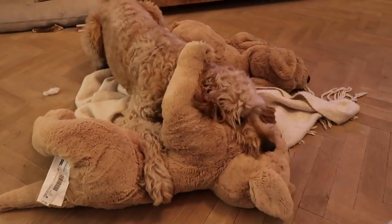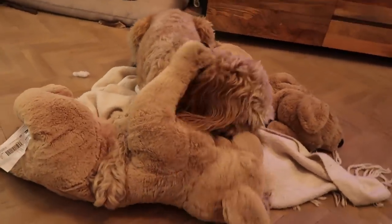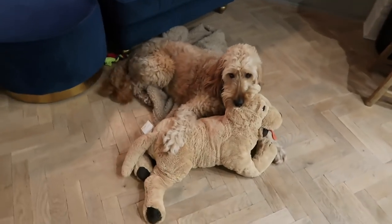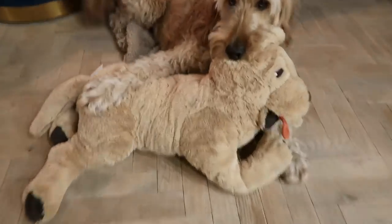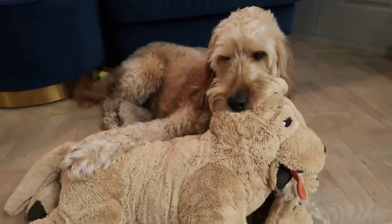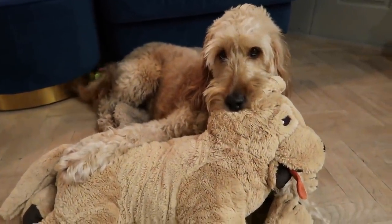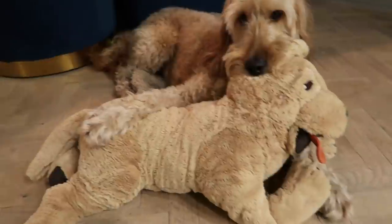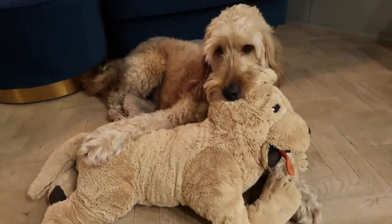Literally best mate. Oh, he loves him. He's a new one. Oh, big cuddles. Big cuddles. Oh, I actually can't cope. Look at him. Is this your best pal? Is he your best pal? Oh, look at his paw on his bum. Is it your bestest pal?